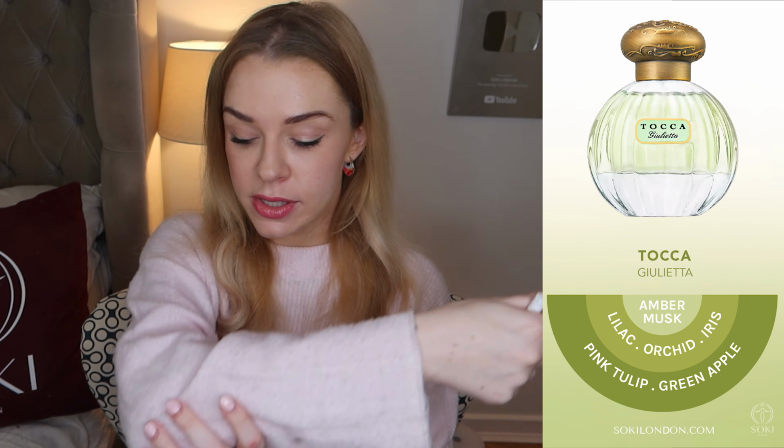We've got a lilac flower here, along with some roses, lily of the valley, so it's quite floral, but there's a lot, especially in the opener, of a green apple note. So at first you really do get the green apple, and then as it settles, this floral bouquet comes through. I'd say it's very innocent, very pretty, just feminine, like it's the kind of fragrance you could wear if you're wearing a very flowery outfit.